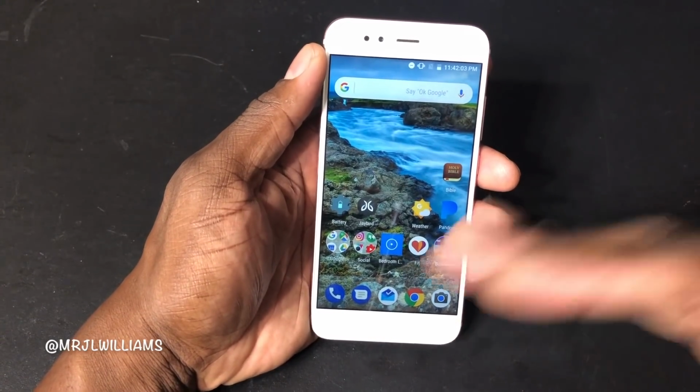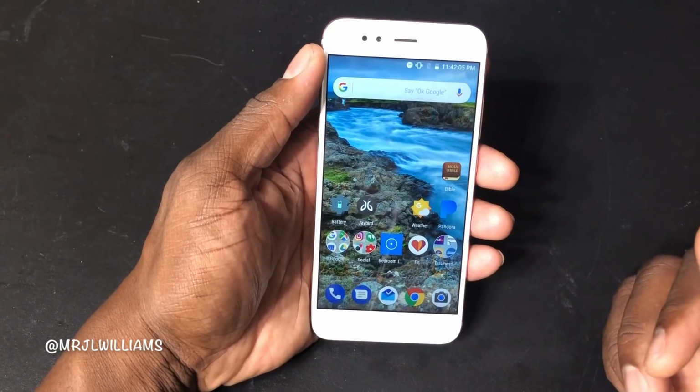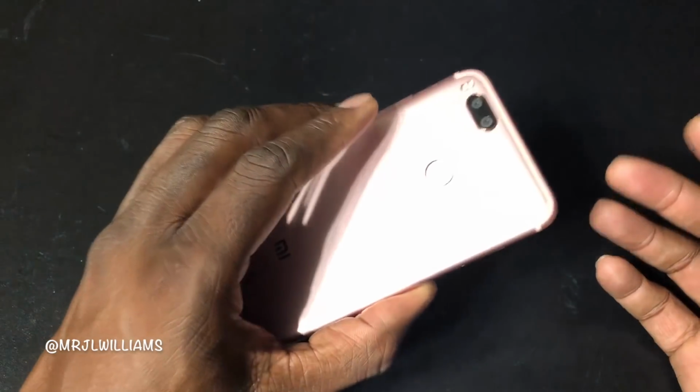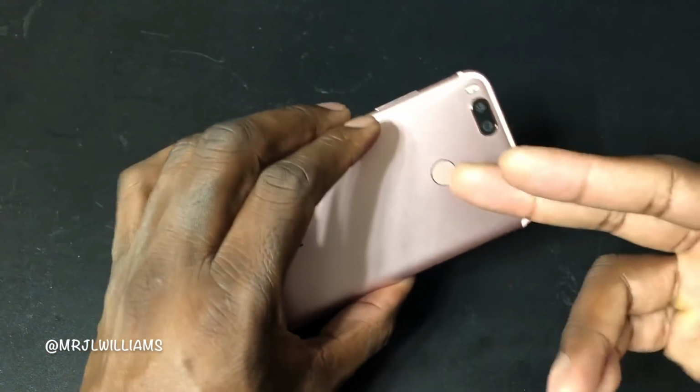$230. I'm doing middle ground right there, $230. Good build quality, all the bells and whistles, Type-C, fast charging, fingerprint reader.